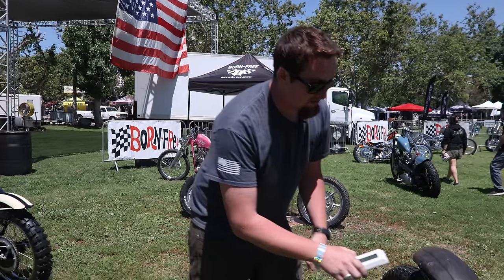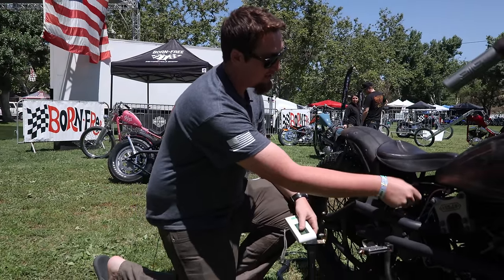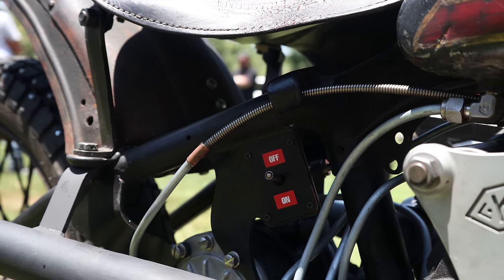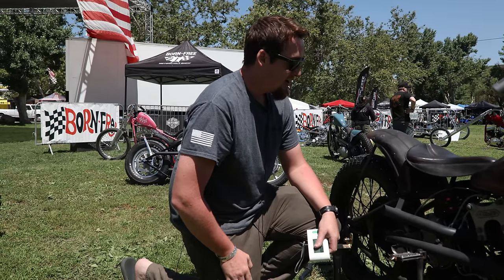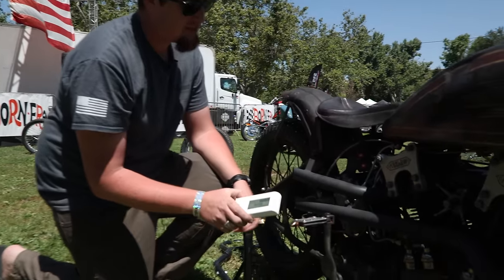So one of the funny things about this bike, I found this old World War II fuel valve. It went on a bomber dash. I put it on there, thought it was cool, and then one of my friends saw it, and they're like, hey, you know that thing's probably radioactive, right? Really? So yeah, they put radium in the tips of these switches.